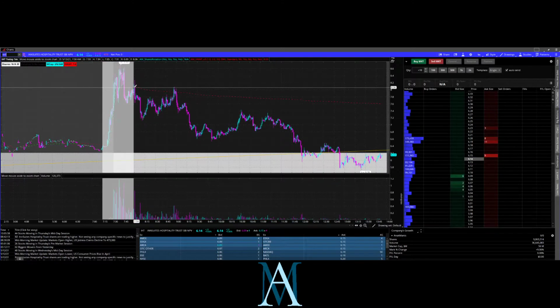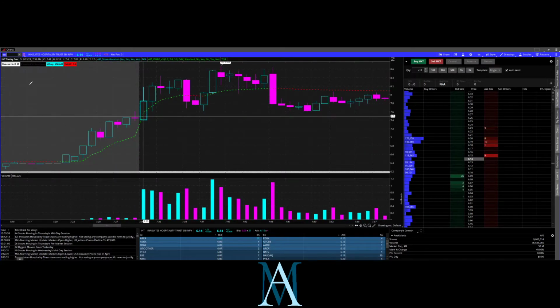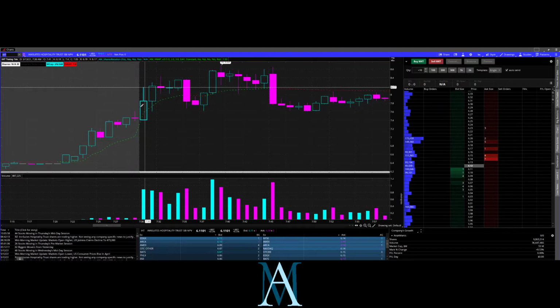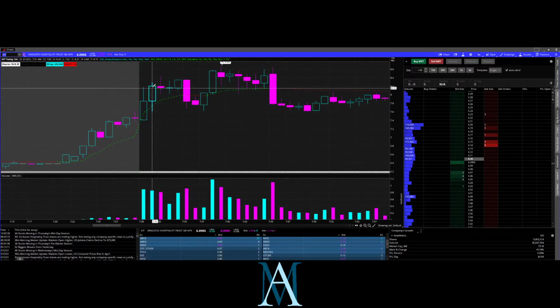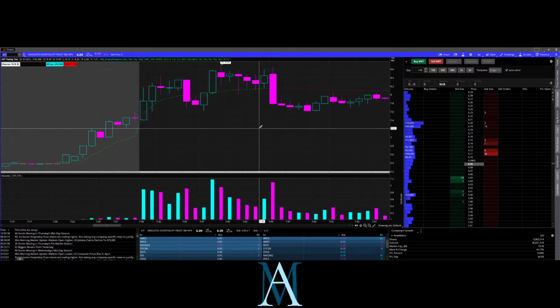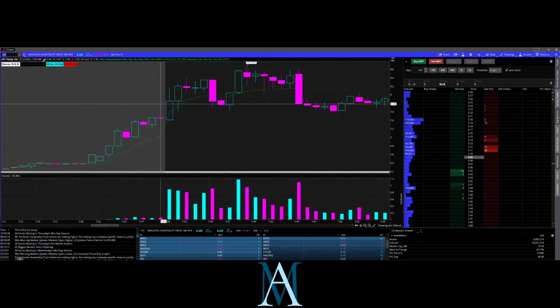I mean, look at this, right? This is a 1 minute bar, guys. In 1 minute, it went from 7.30, 7.41 to 8.17, right? That's almost a dollar there. So huge gap up, huge drop, huge gap up, and it was mentally draining.